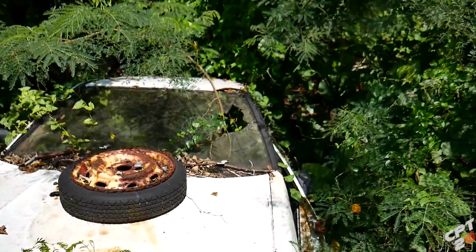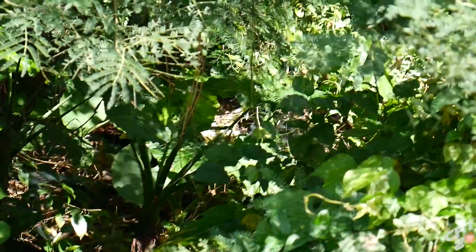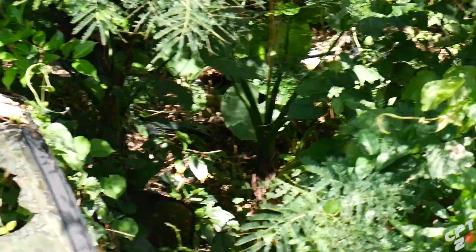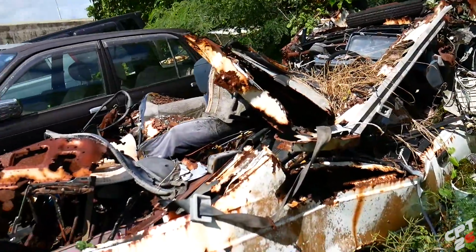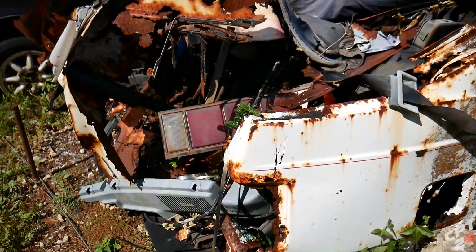Wait, I think there's one more back there. I see another car. I can't make out what it is. I'm not gonna go through the jungle, but there's another car right there. Insane, people. And then here's something else. I have no idea what this is. Maybe another one? I think so. Freaking nuts. Can you guys tell?